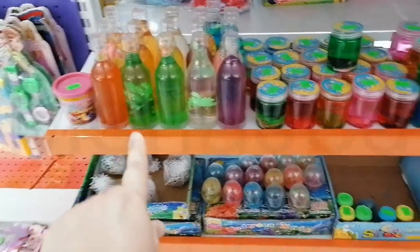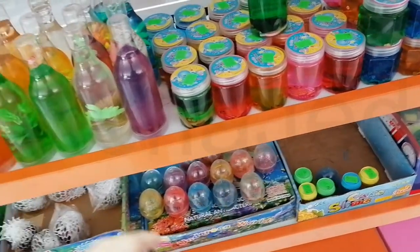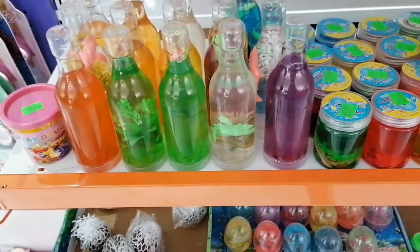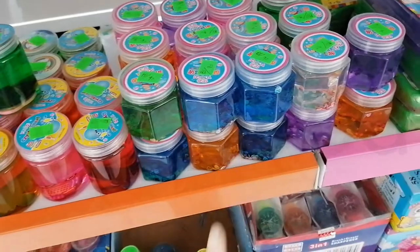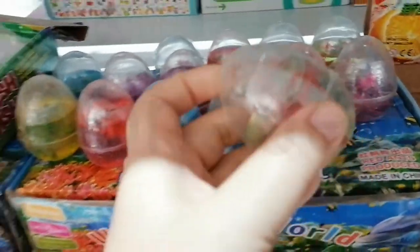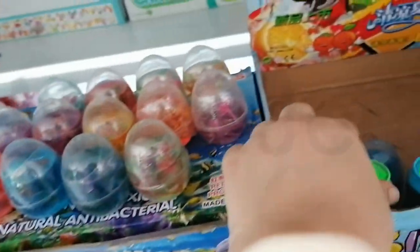We have bottle slime. We have these colorful slimes, 85 rupees each. The bottle slimes are 160 rupees each. 85 rupees, 90. Gorgeous slime. That's a stress ball. Here we have the egg slime. This is 25. Really affordable, nice prices. And this is 25.